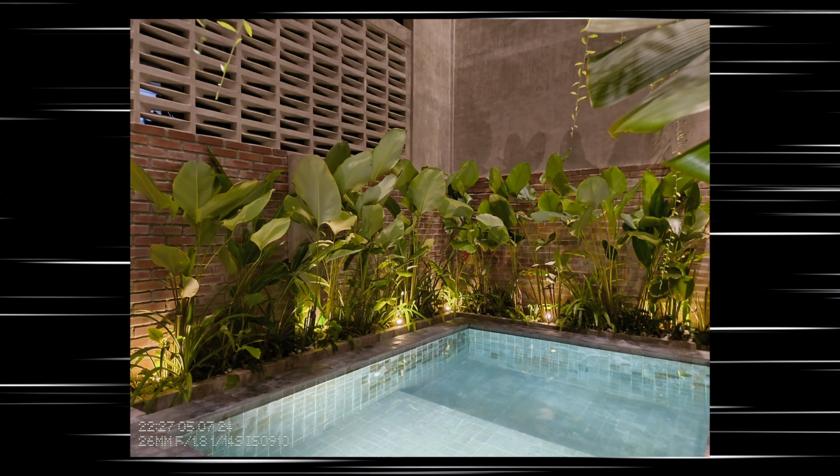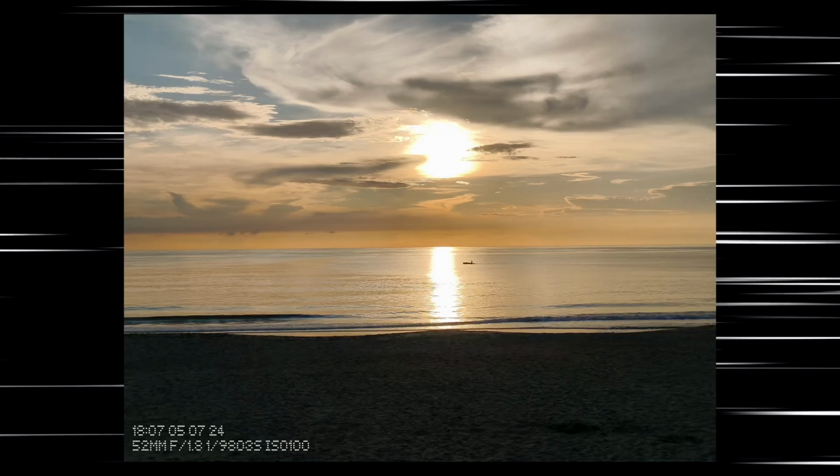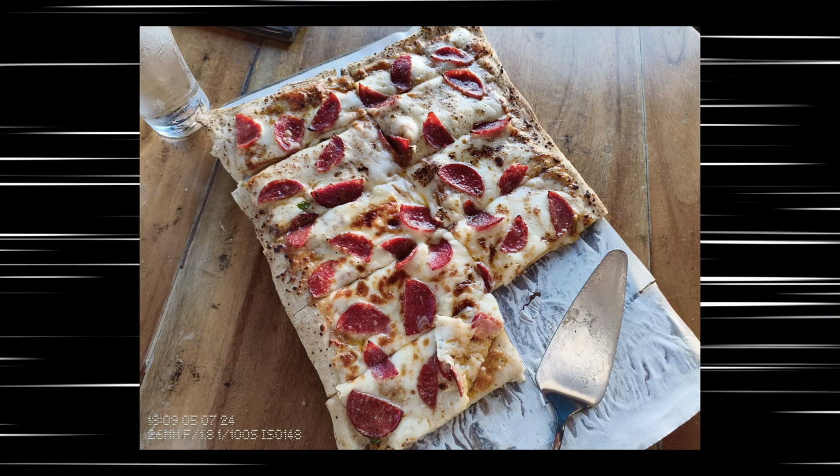The camera's performance in various lighting conditions was impressive, capturing the vibrant colors of the beach at sunset and the intricate details of local cuisine. Yung 16-megapixel front-facing camera niya takes good selfies, but again, not wide enough to take photos with a group.